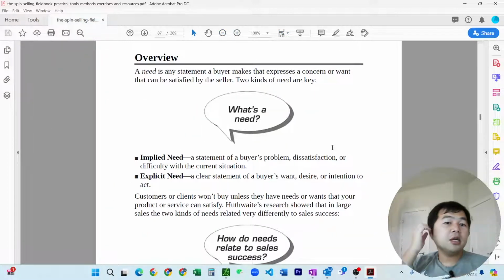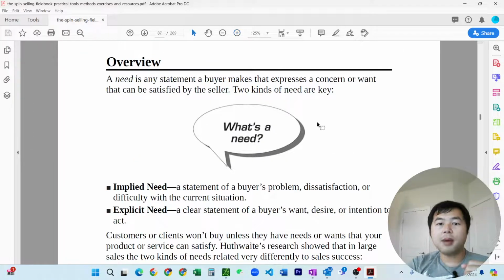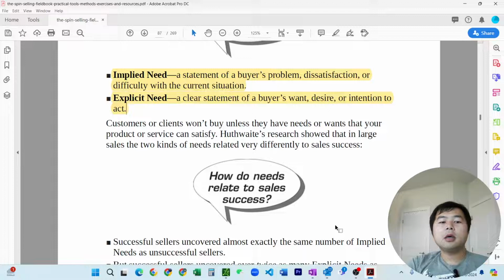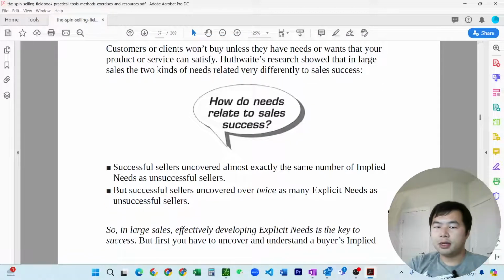Overview. A need is a statement a buyer makes that expresses a concern or want that can be satisfied by the seller. The two kinds of needs are key. Implied needs are a statement of a buyer's problem, dissatisfaction, or difficulties with the current situation. Explicit needs are a statement of a buyer's want, desire, or intention to act. Customers won't buy unless they have needs or wants that your product or service can satisfy. Research showed that in a large sale, there are two kinds of needs that relate very differently to sales success.